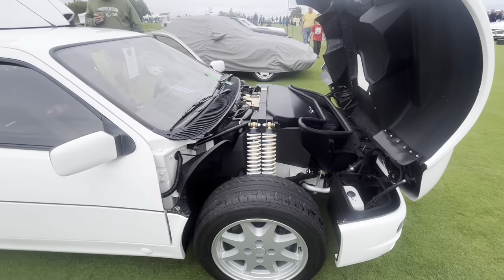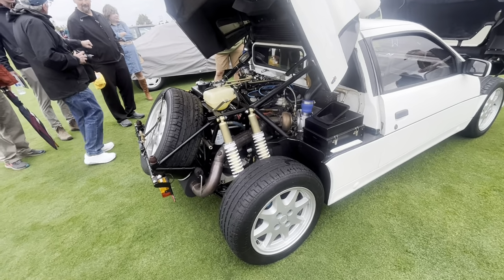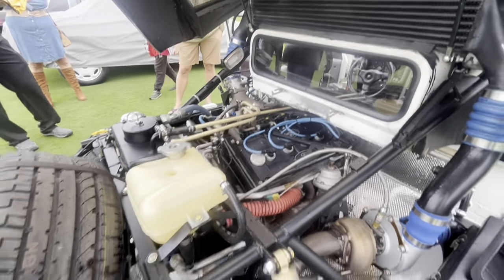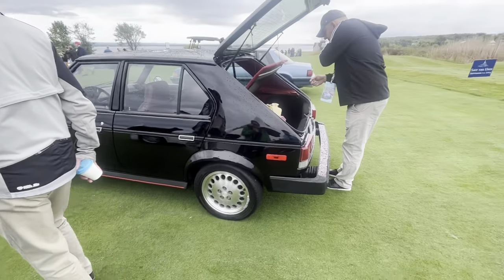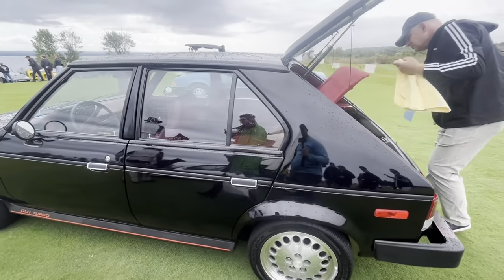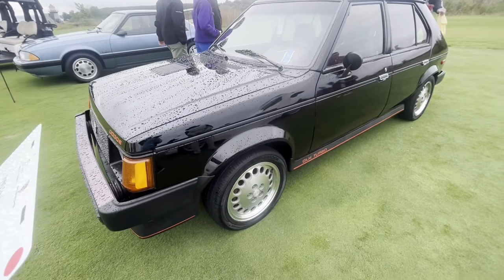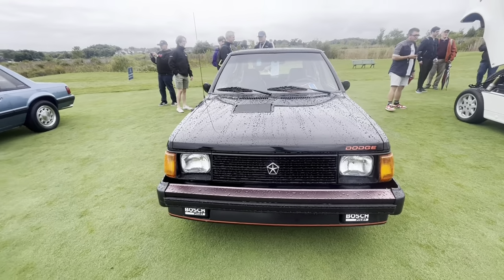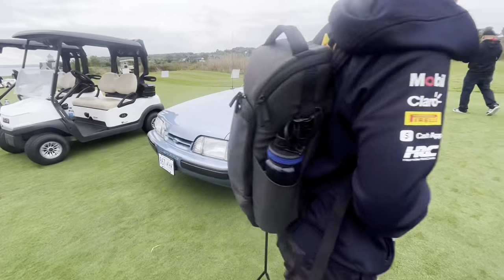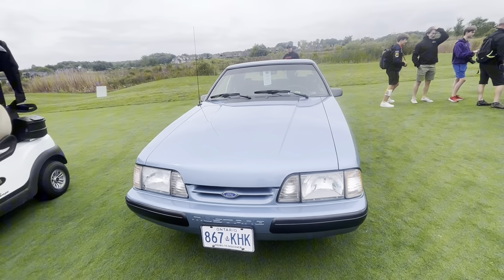A lot of suspension in it, whatever the hell it is. Interesting. Yes. Look at this. I know. I had the Charger version of this, an 85. GLH Turbo. It's just a little hot rod model. I had those same rims and everything. 85 Charger. This is an 85 GLH. Except mine wasn't a turbo, unfortunately. Would have made it somewhat cool. Hamilton. Nice original Fox body. Race car rims.